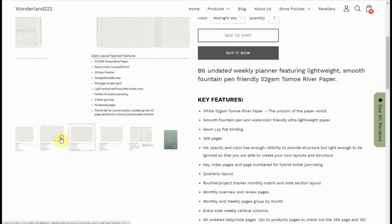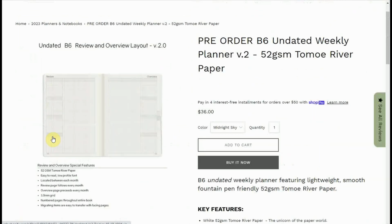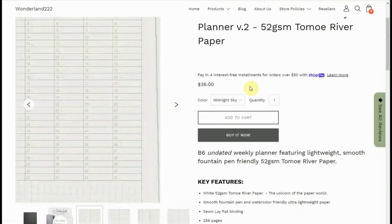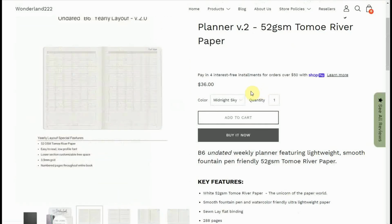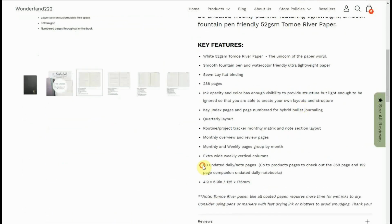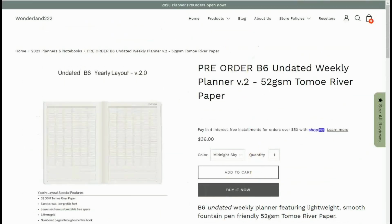I know that's true with the dated version. I think it's true with the undated version, but I'm less sure about that. So if that's something that matters to you, you'll want to research that. This is just meant to be a jumping off point. And again, there are only 90 notes pages here. Here's the size of the planner, 4.9 by 6.9. So that's a standard B6 size.